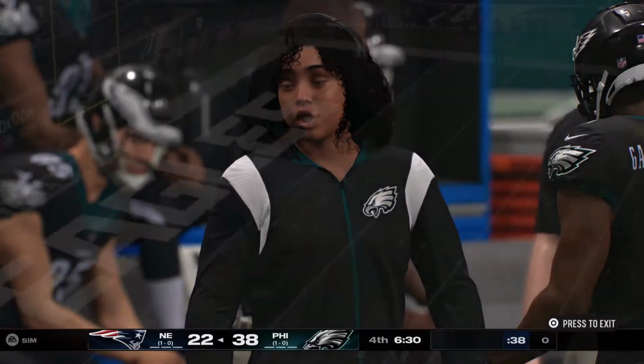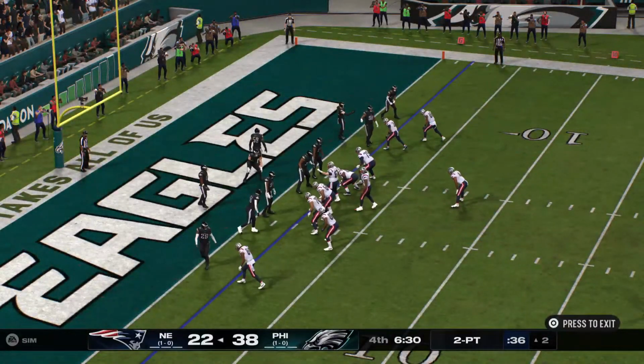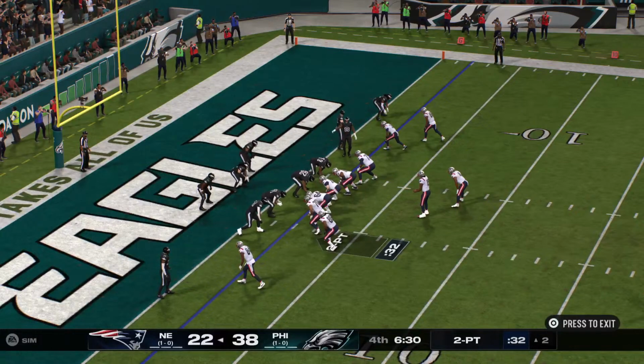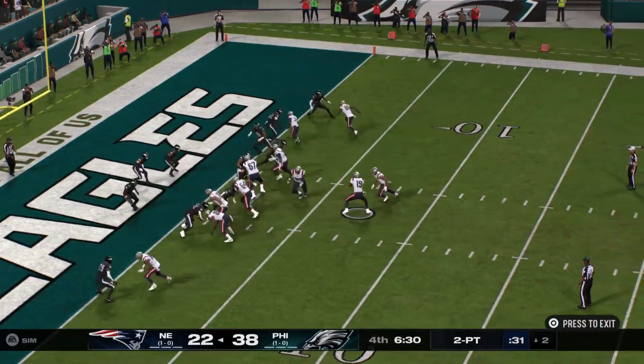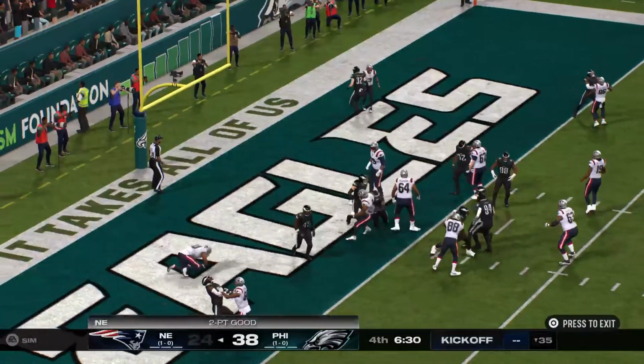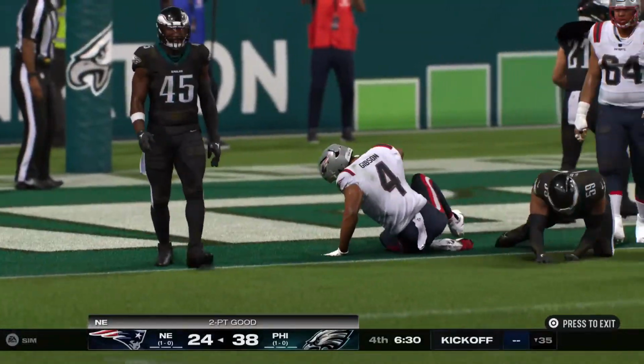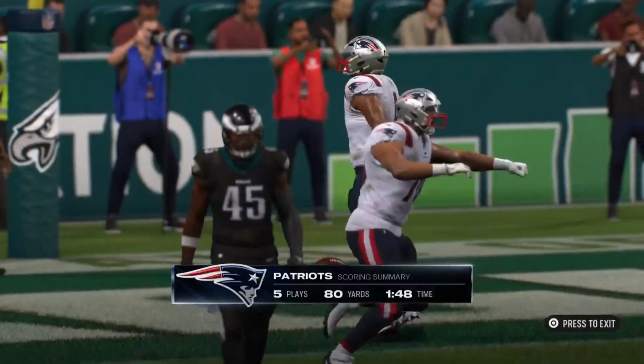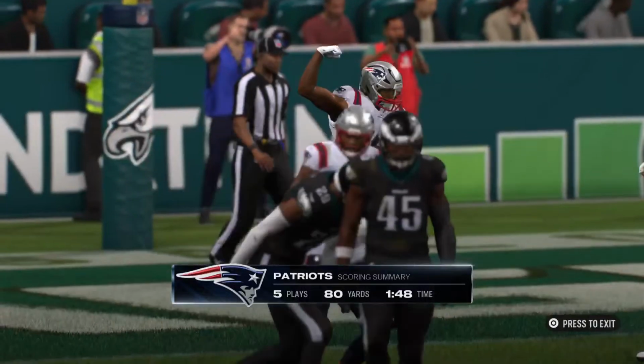Well, Greg, the light's still on way down at the end of the tunnel here. They are climbing back into this one with that touchdown here in the fourth quarter. And they have a tall task ahead of them, Mike, but they have a chance. I mean, we've seen stranger things happen. They got a 2-possession game here late. They're going to need a couple stops, and they're going to need a couple things to bounce their way.